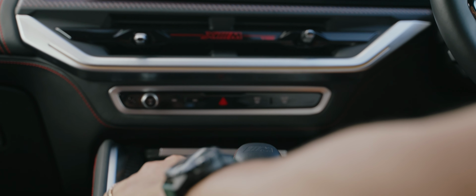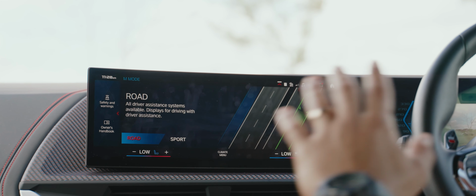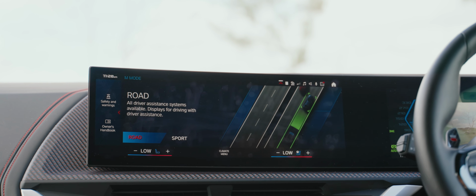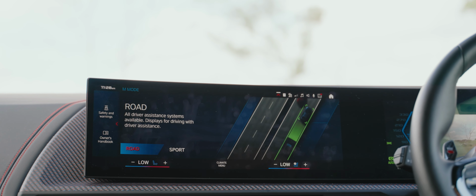You can either put the car in road or sport, which I like in the M. There is no, say, efficient mode or eco mode. This car's a proper sports car, or sport SUV, I have to say. And there's only two modes, it's either road or sport.